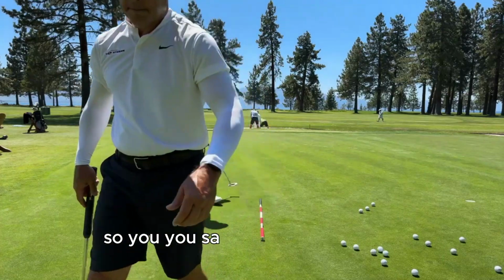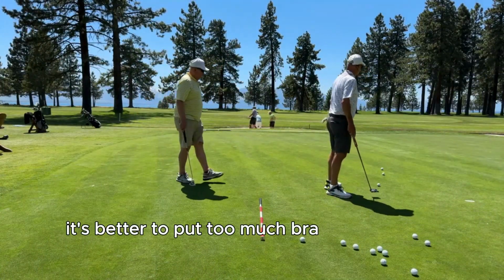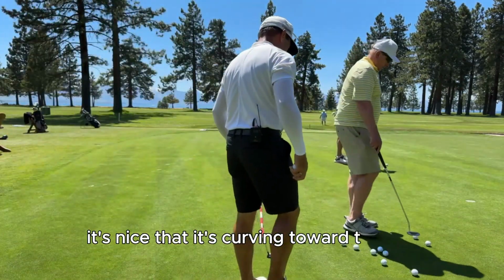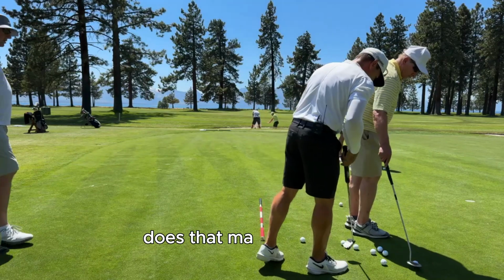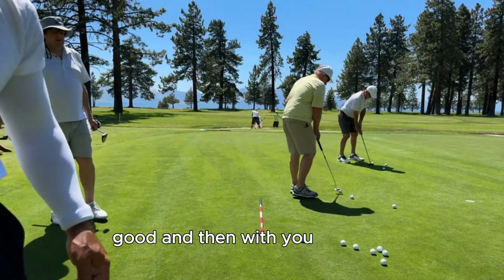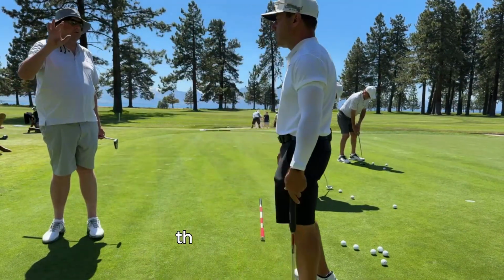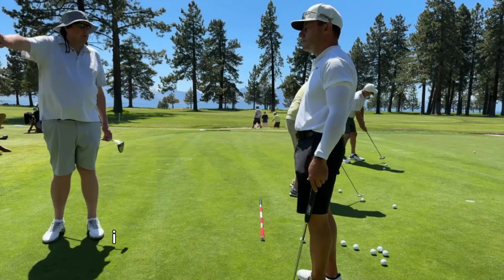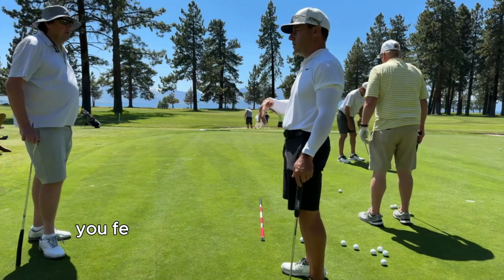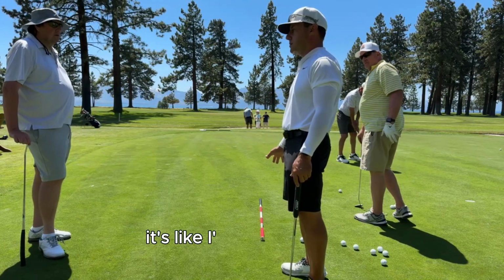So you said earlier if it's a long putt, it's better to put too much break in than not enough? Always. Because when a ball's slowing down, it's nice that it's curving toward the cup rather than away from the cup. Does that make sense? Yes. Good. And then with your location, the severity of the break, you factor that into whether it's a 1, 2, 3, or 4. Yeah, like if there's a lot of break at the end, you'll always use the most amount of slope. So say you feel like there's nothing where you're standing, and you walk up to the cup, you're like, it's severe here, man. I'll call severe a 4.